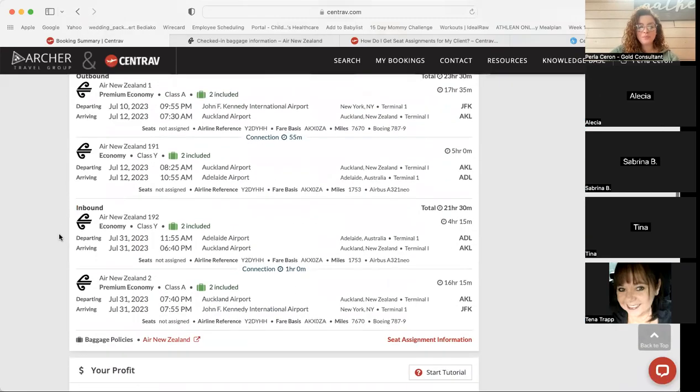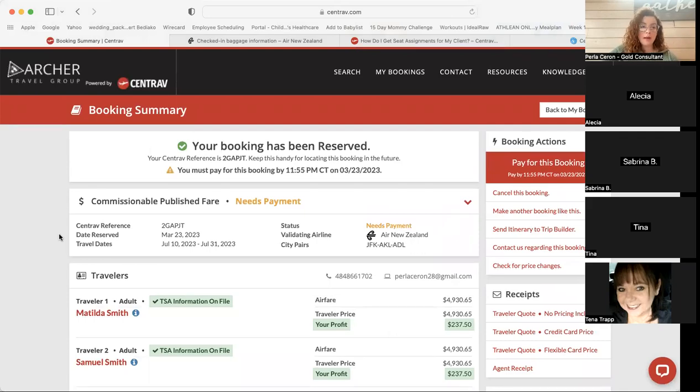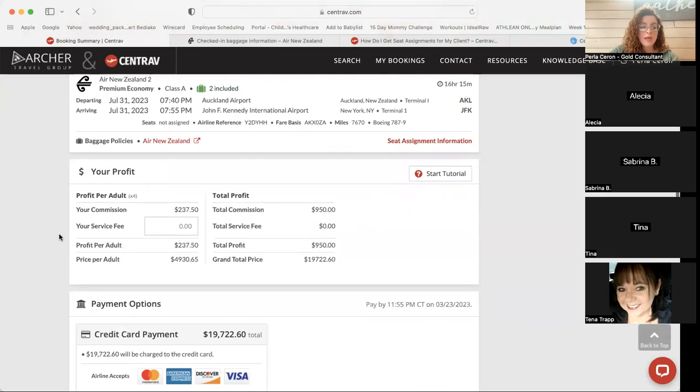All right. So if we're on this page and now we want to apply a payment. Okay. So we're scrolling down all the way. Now you can see the commission per adult. If you wanted, you could still even add a service fee if you wanted to, but I'll show you what happens when you do.